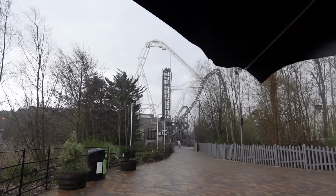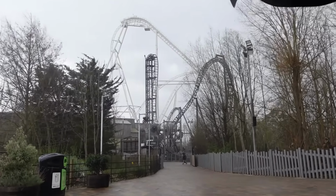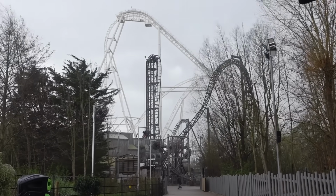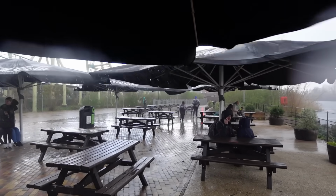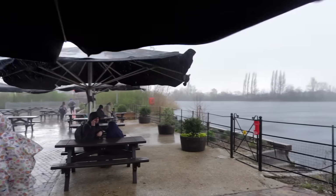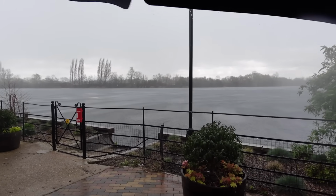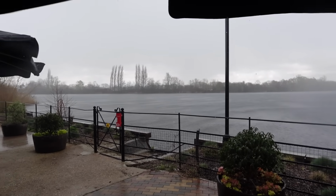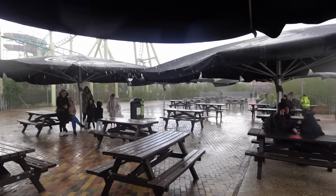Oh, that view though, look at that. Saw and Hyperia, all these off-ride shots completely different this year now with Hyperia in the park. Oh, look at this. Oh, it's coming down now. Look at it across the water just there. Yeah, it looks like rides are being downloaded now, of course, as expected, just to get people off and get people under cover. Woo, this really just came in from nowhere.